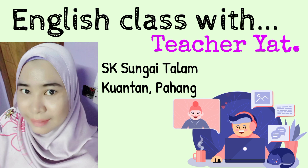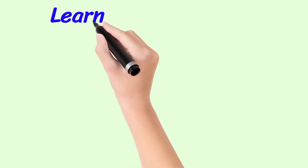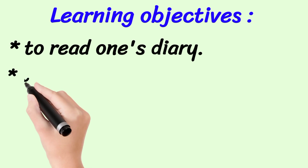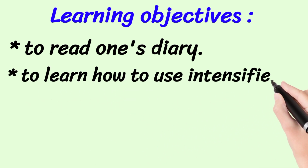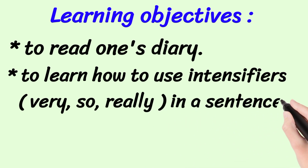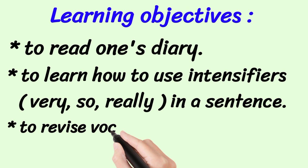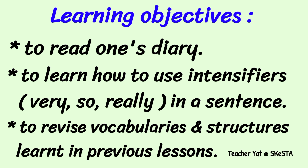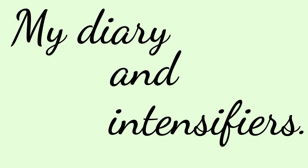If you are ready, grab your textbook and turn to page 81. Let's get started. Our learning objectives for today are: by the end of our lesson, students should be able to, first, read one's diary. Second, learn how to use intensifiers, very, so, really, in a sentence. And third, revise vocabularies and structures learned in previous lessons. Our topic for today is my diary and intensifiers. You may refer to your textbook, page 81.